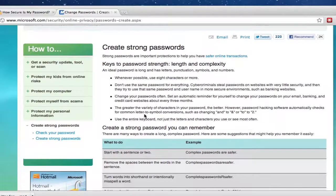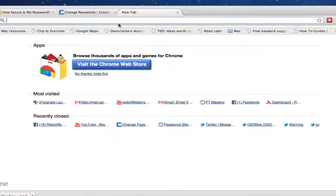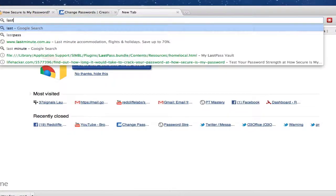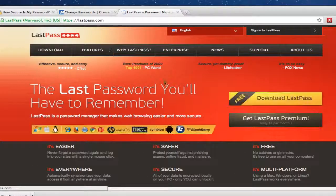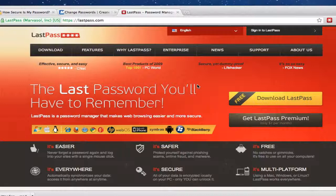And the other best tip I can give you is use a tool like LastPass. This is an online password manager which will generate secure passwords for you and manage those passwords so you don't have to remember every single password, but it gives you a nice, strong, secure password which is unique between all your different accounts. So hopefully that's useful.